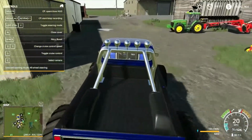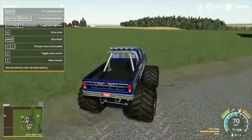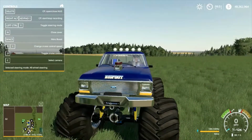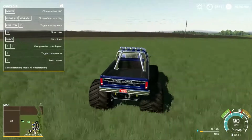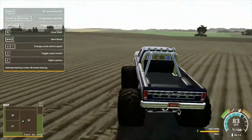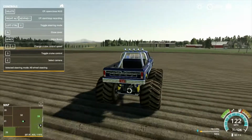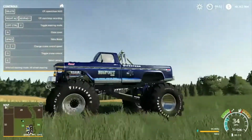Little wanky. Oh crap. This thing's shaking. That thing shakes like this. Test the nitrous. Holy crap! That was very fast. It goes over 100 miles per hour.